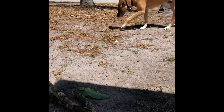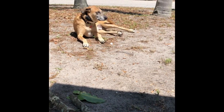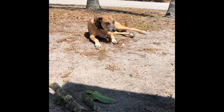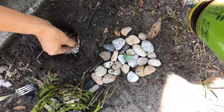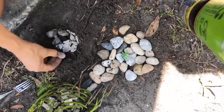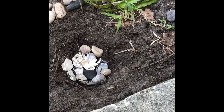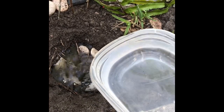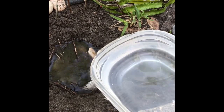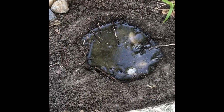Oh, and look who's back. It's the hound dog. He's gonna lay in the sun and get dirty. Look at that hound dog. Rocks and shells down to line my pool. And now I'm going to put, very slowly, some water in the pool. It's a little dirty because it's in the dirt, and that's okay. My froggy doesn't mind. Oh, we've got a swimming pool.